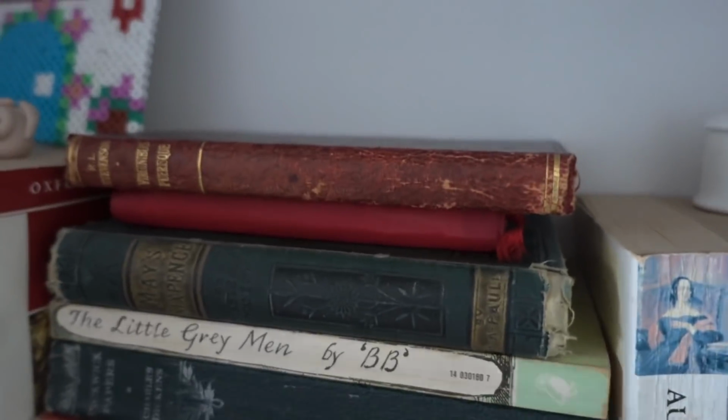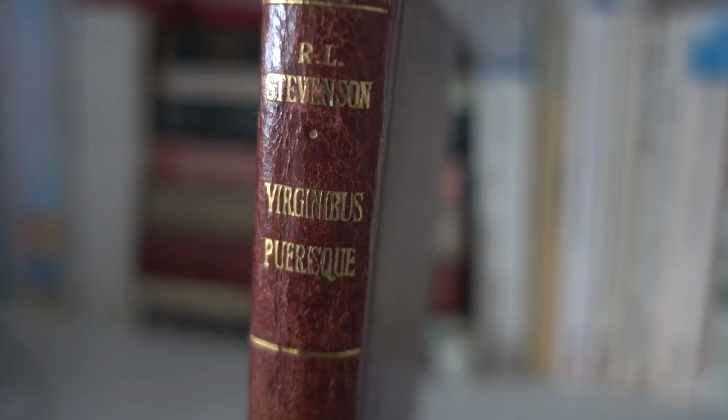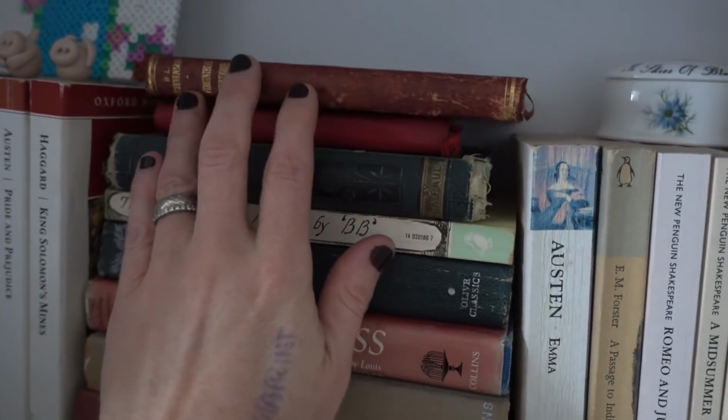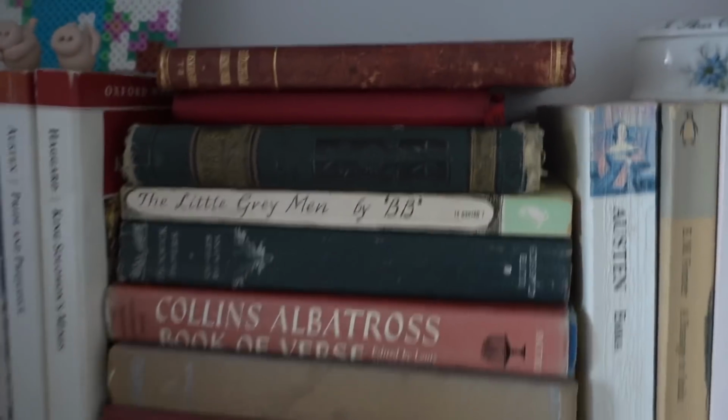This is a really, really old book. This is Robert Louis Stevenson. I can't even say that, looks like Latin. And it was a gift from, so there's a story behind this book. My granny used to be the tea lady at Aberdeen Royal Infirmary. She always made friends with everybody. My mum's the same now.